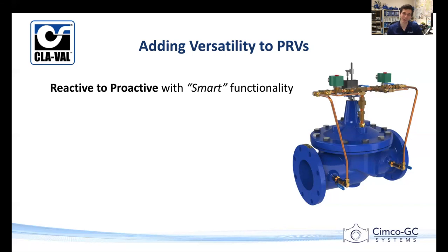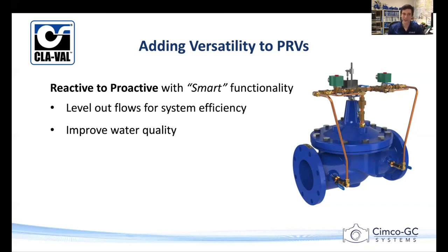And so that's where we're seeing more and more demand for that: leveling out those flows for system efficiency, and helping improve water quality by eliminating dead zones and making water turn over.